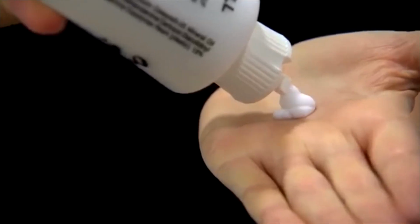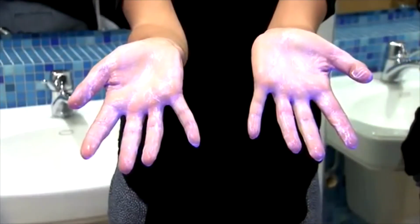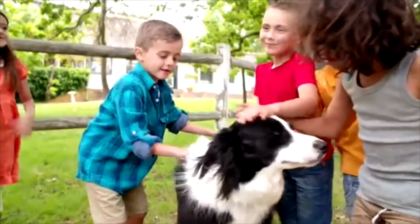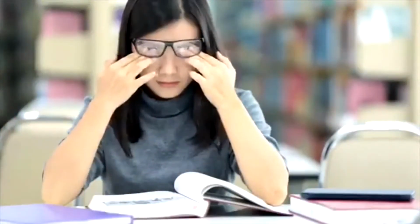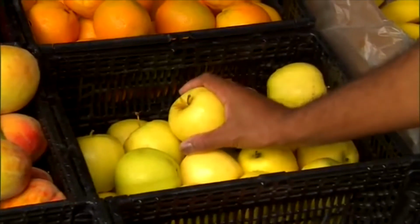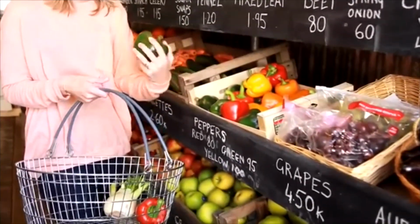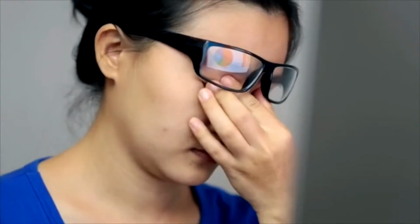This gel is like the germs and chemicals that we get from things we touch throughout the day, like our toys and pets. If we then rub our eyes, nose, or mouth, or pick up something to eat, the germs or chemicals can get into our bodies and make us sick. Studies have shown that people touch their eyes, nose, and mouth about 25 times every hour without even realizing it.